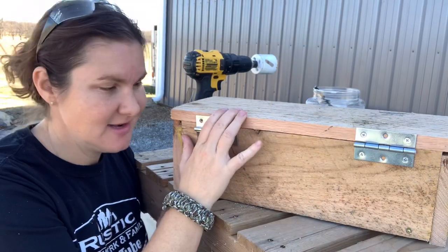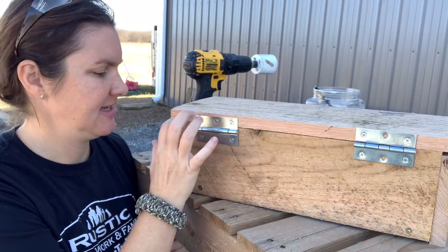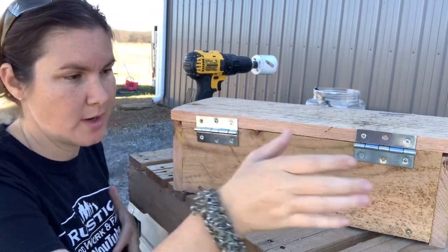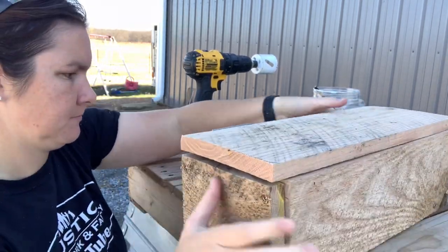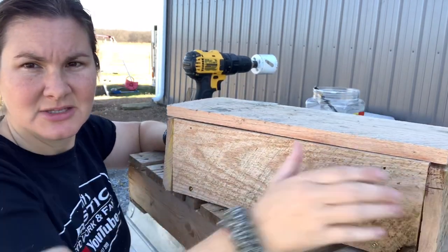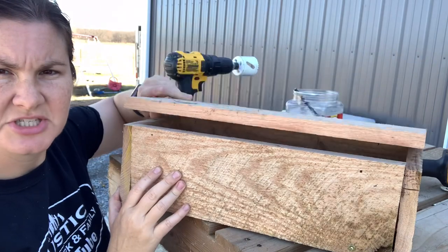I got the hinges on. And I think I was hitting a knot or something in some of these. It wasn't taking very good, but this will totally work. Turn it around and show you the front. Opens and closes just fine.